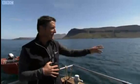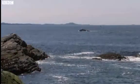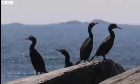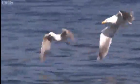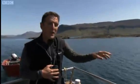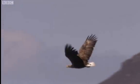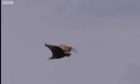This is Loch Nakiel. It's a sea loch on the west coast of the Isle of Mull, and everywhere I look I see wildlife. There are seals over here, shags, there are black guillemots, gulls, all sorts of gulls. And in recent years, one other animal has made this loch and this island its home. The white-tailed eagle. With a wingspan of 8 feet, it's our largest bird, nicknamed the Flying Barn Door.